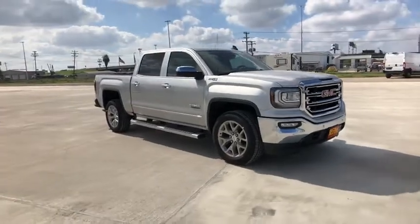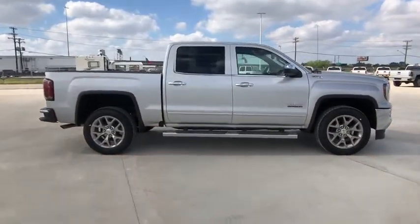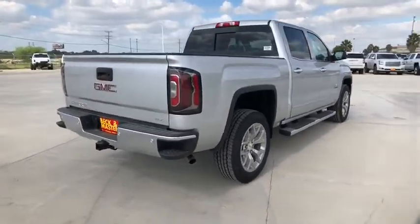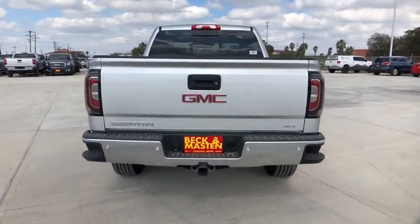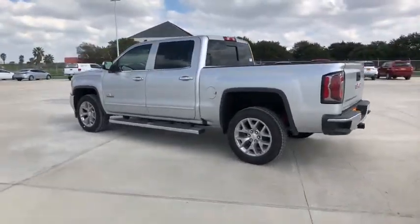2018 GMC Sierra 1500. The Sierra 1500 offers a 5-star frontal and side crash test rating and a combination of mechanics and aerodynamics that give it better conventional V8 fuel economy than any competitor. Sierra 1500 now comes with an automatic transmission that combines high max hauling capability with precise control.